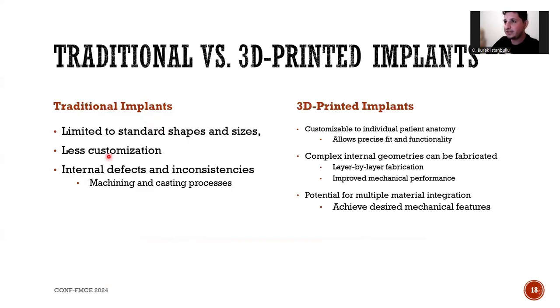Now let's analyze the differences between traditional implants and 3D printed implants, highlighting the advancements and benefits that 3D printing brings to the field of medical implants. Traditional implants are typically manufactured in standard shapes and sizes, which may not perfectly match the unique anatomical structures of individual patients.